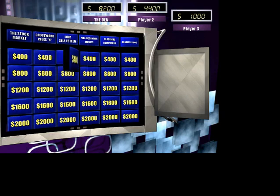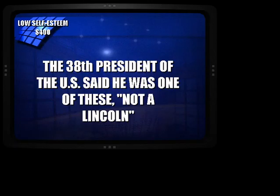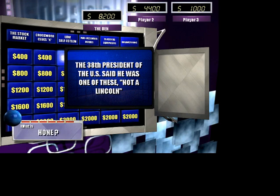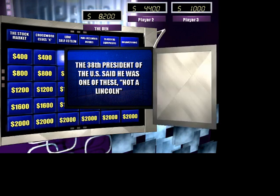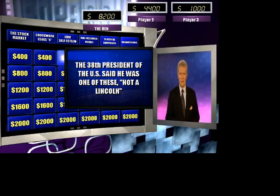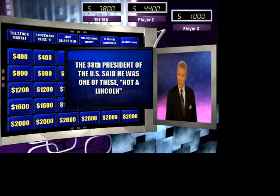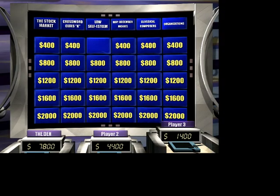Low self-esteem for 400. The 38th President of the United States said he was one of these, not a Lincoln. Player 1: What is honest? No, sorry. Player 3: What is a Ford? Definitely.